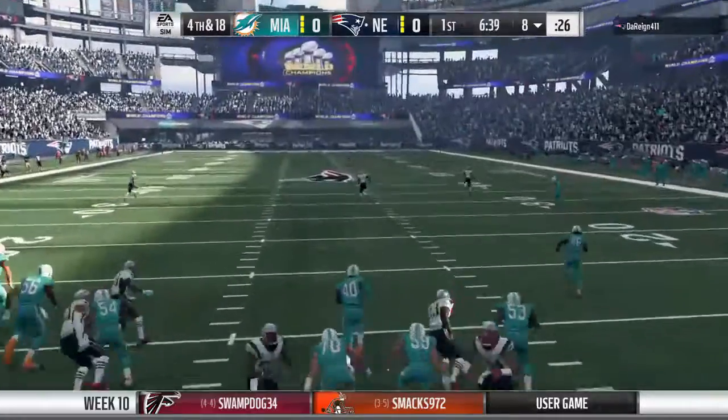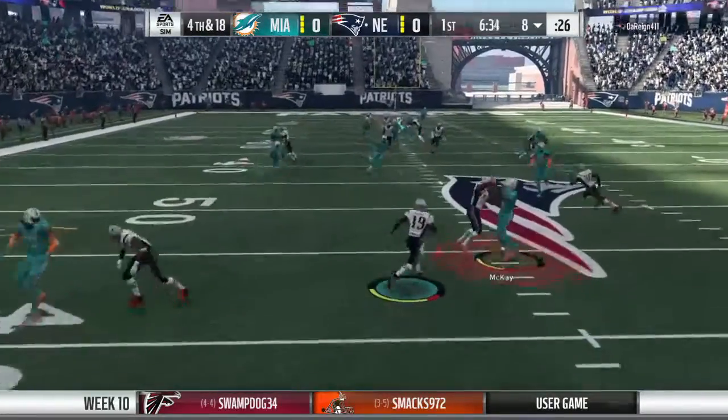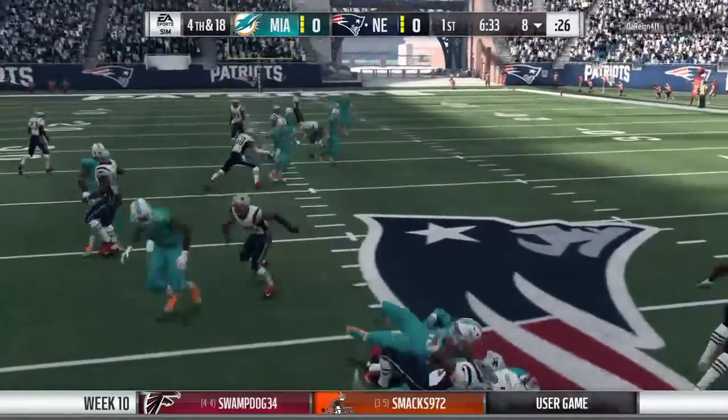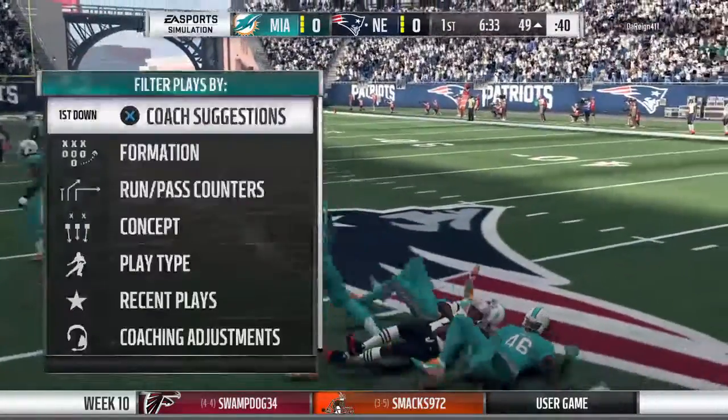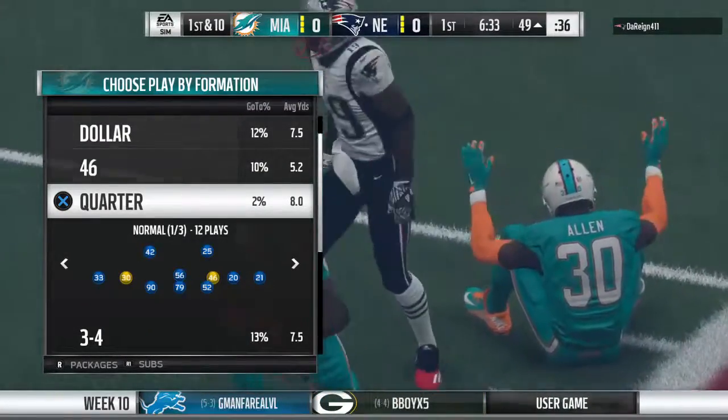He was called on 3 times in the win last week as his first one here's away. With it is Brown. Nice job bringing that one back. 14 on the return. And the Patriots take over.